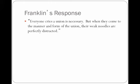Now, Benjamin Franklin's response was this. Everyone cries a union is necessary, union being uniting of the colonies so they can work together. But when they come to the manner and form of the union, their weak noodles are perfectly distracted. Now, what are their weak noodles? That is their brain. In other words, he's saying, look, you guys are just so weak. Come on, get over it. You're going to have to give something up to get something great. You have to come to that understanding, but nobody could agree to what they would give up.